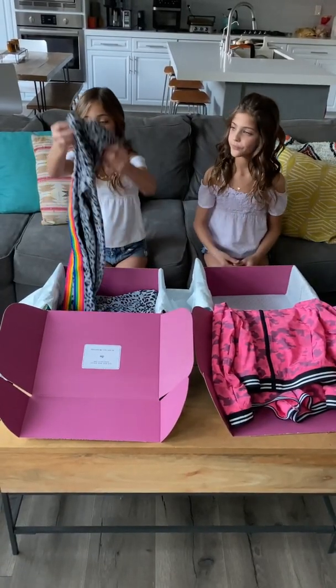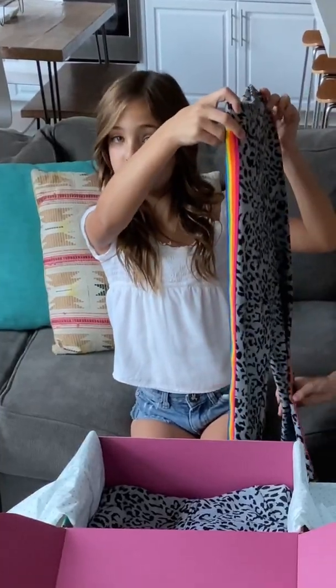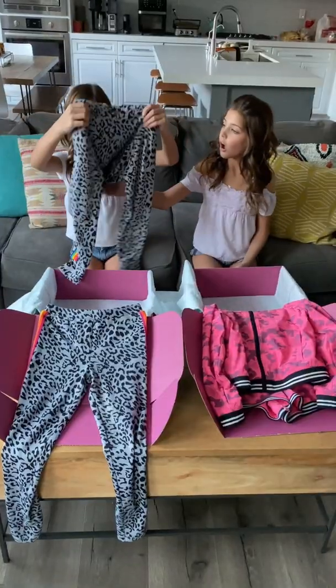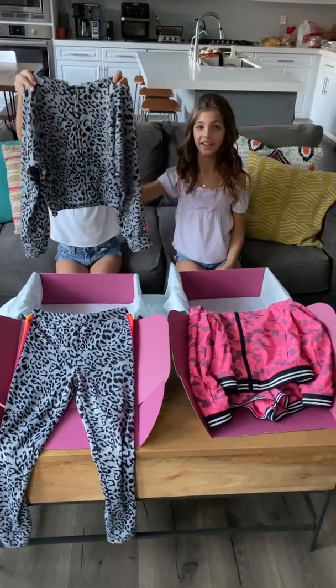So it looks like I got these cheetah print leggings with rainbow stripes on the side. And I got a matching hoodie with rainbow stripes as well. I love the hoodie. Me too.